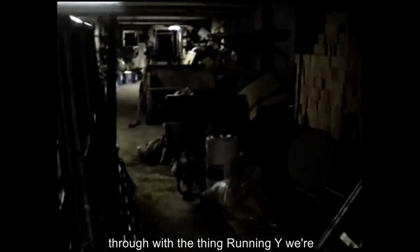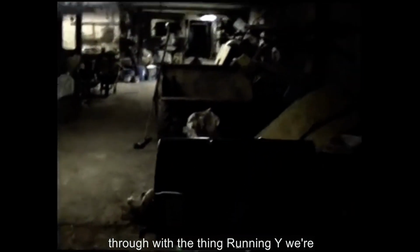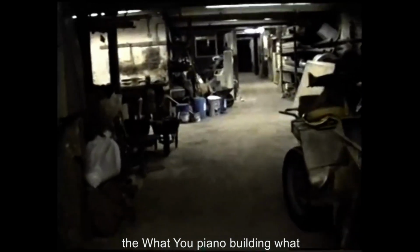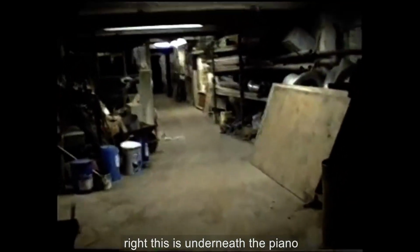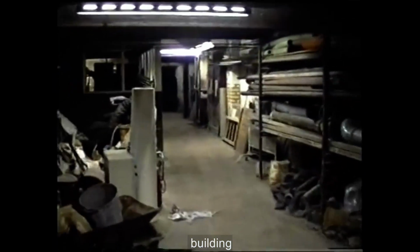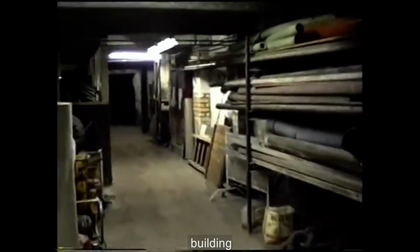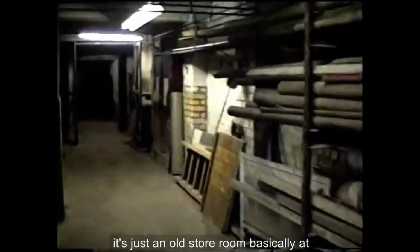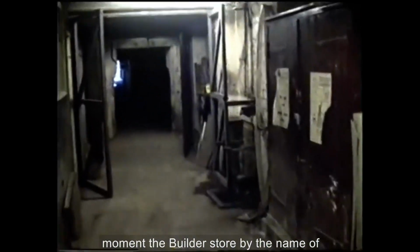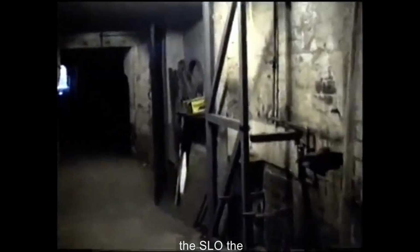Okay, so if we walk through, we're underneath what used to be the piano building. This is underneath the piano building. It's just an old storeroom at the moment, the builder's store. We've got the name of the sluice.